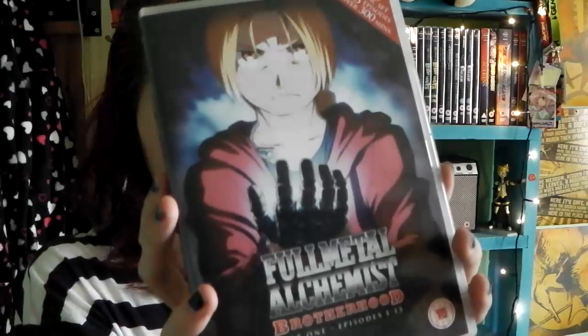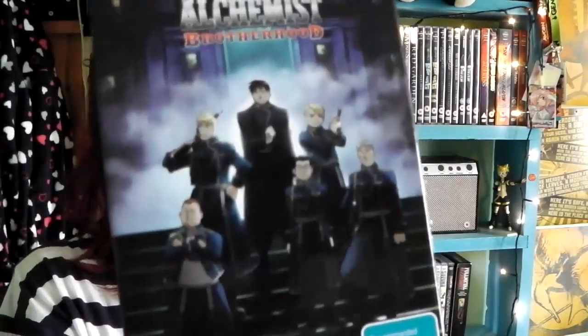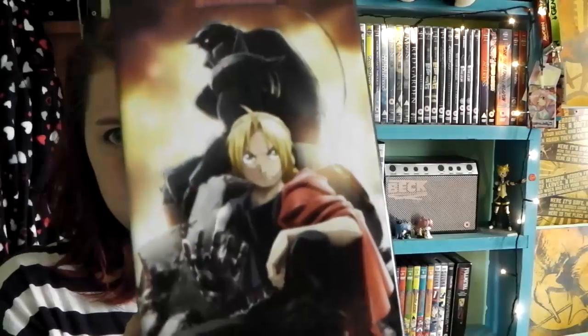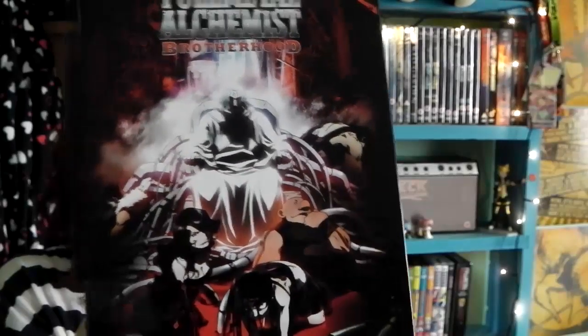We have Part 1 of Full Metal Alchemist Brotherhood, and then the box set that I got in Australia came with the OVA collection. And for those of you curious about what the box set actually has on it, it has those guys on one side, Edward and Alphonse on this side, and then all the homunculus and father on this side. I really like this box set. It managed to survive a plane ride in a suitcase, and only got slightly damaged on the way back, so hooray.